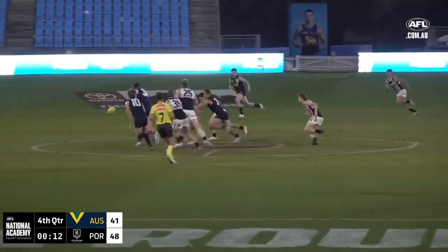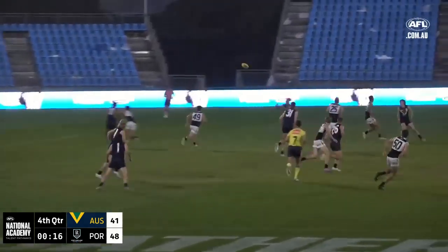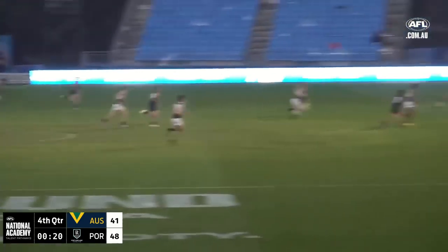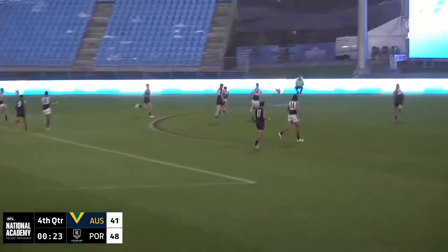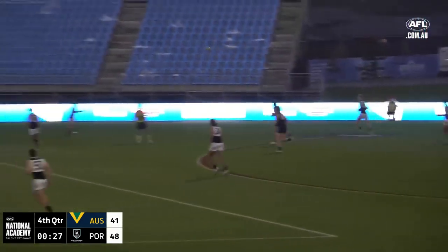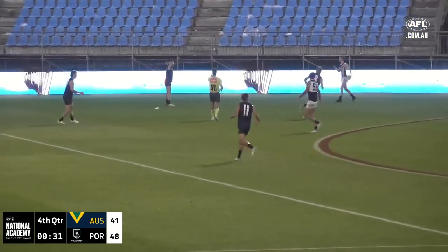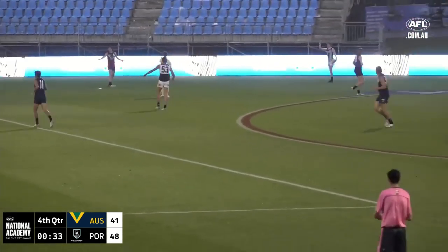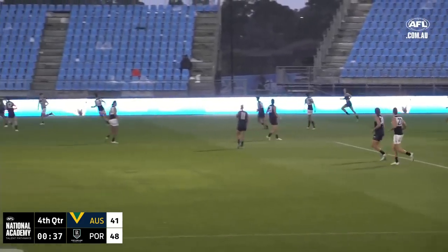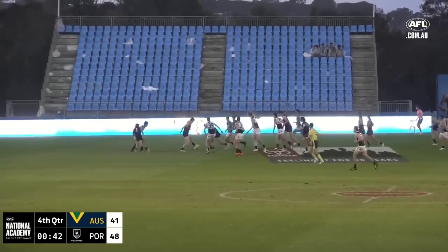The rain has arrived here at Mount Barker, and suddenly this game has a very, very different complexion. And it's Port Adelaide by 7 points, as Australia look to go inside 50, but the relieving mark is taken by Jackson Lee. We've been talking about the fact that for so long today the rain had held off, but it's here in earnest now. Port have been leading it from the start, but have not been able to put Australia away yet.